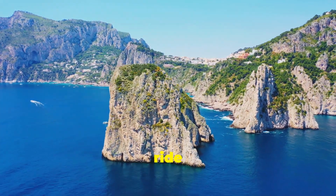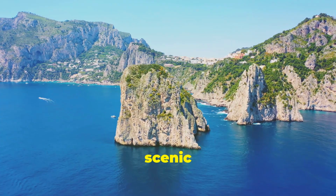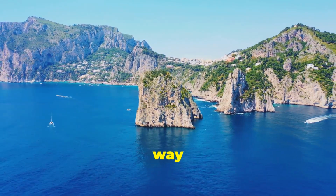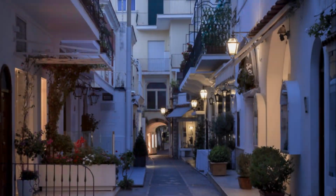The funicular ride is a must-do. It's a quick and scenic way to get from Marina Grande up to the town of Capri, and the views along the way are absolutely stunning.